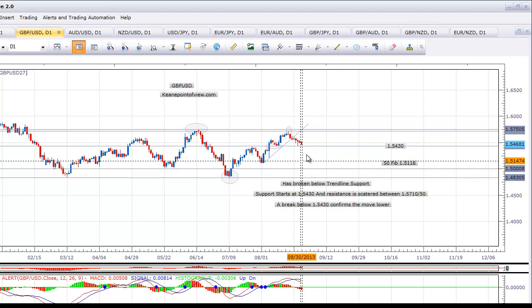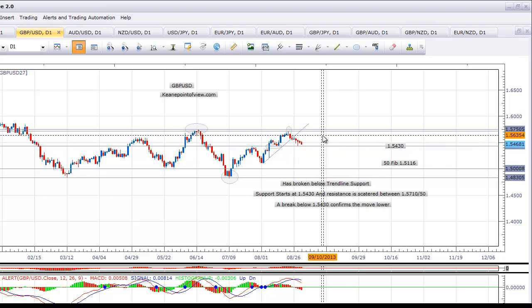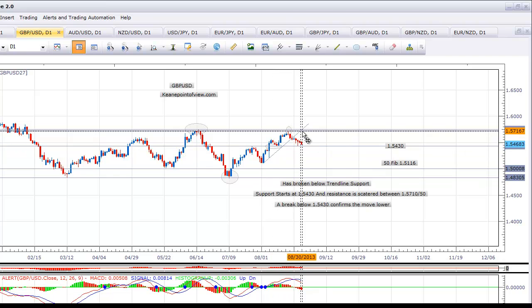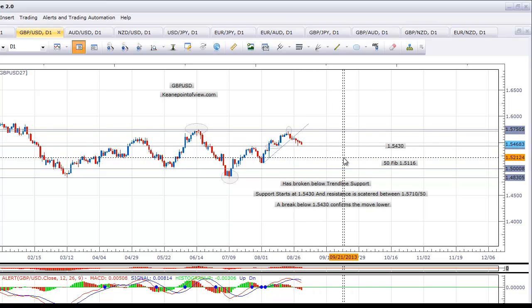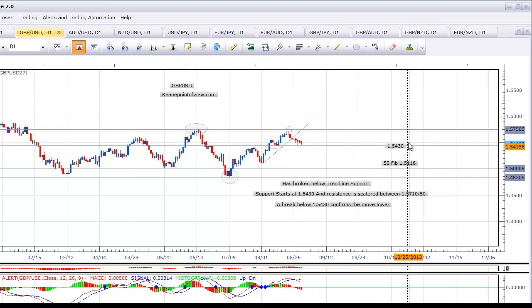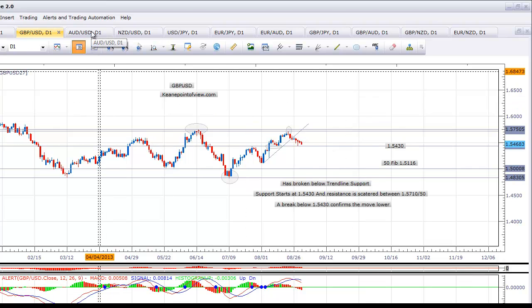But as long as we remain above 154.30, the momentum is kind of favoring a push to the top side, even though we broke the trend line. 154.30 is still key. If we get a hold there, we could find ourselves right back in this range. So into the new month, 154.30 is going to be the level I'm going to be watching and deciding how I'm going to key things off.